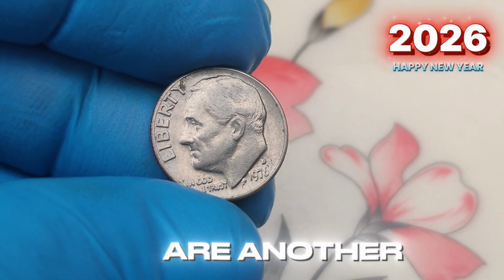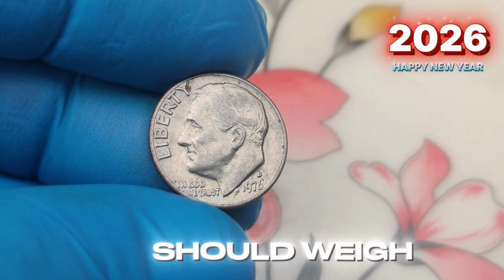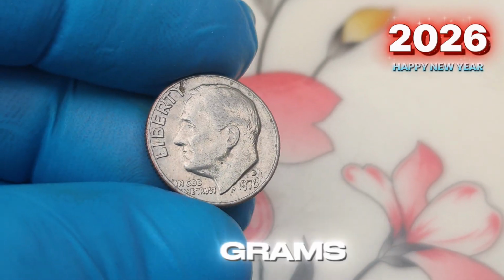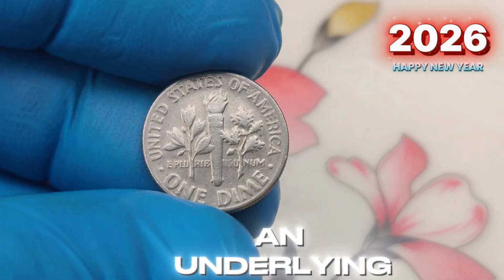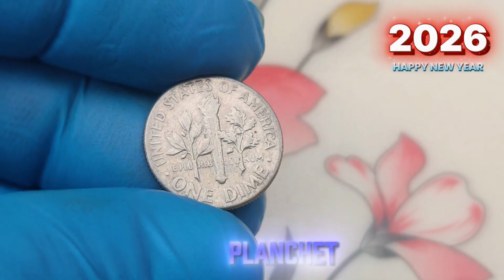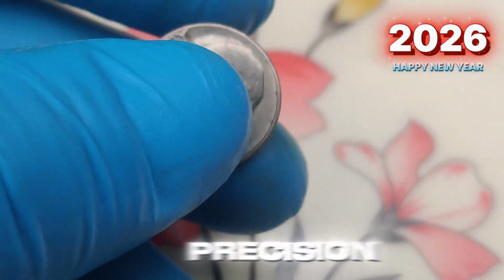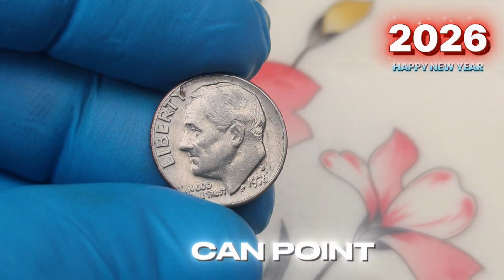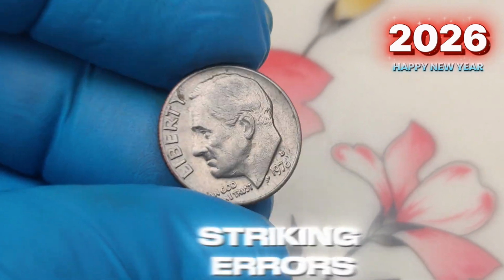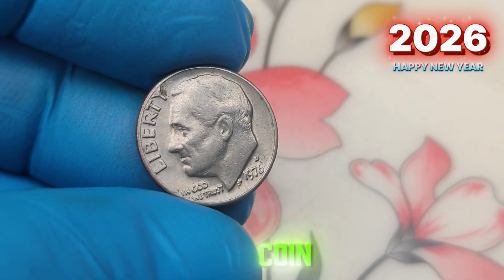Weight discrepancies are another clue that collectors use to identify potential error coins. A standard 1976 dime should weigh approximately 2.27 grams. Any significant deviation from this weight can indicate an underlying error, such as an incomplete planchet, an off-metal strike, or an improperly alloyed blank. Precision scales are essential tools for serious collectors, as even small differences can point to extremely valuable anomalies. Striking errors play a massive role in determining the rarity and desirability of a coin.